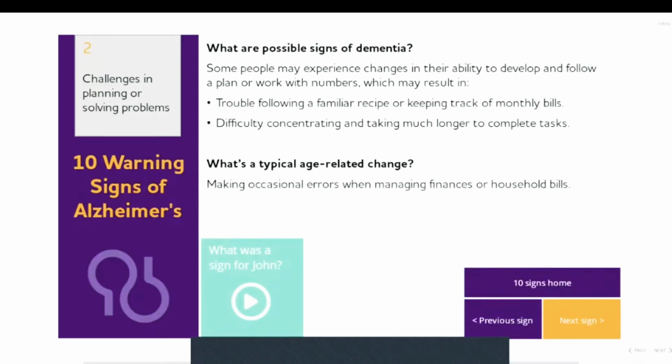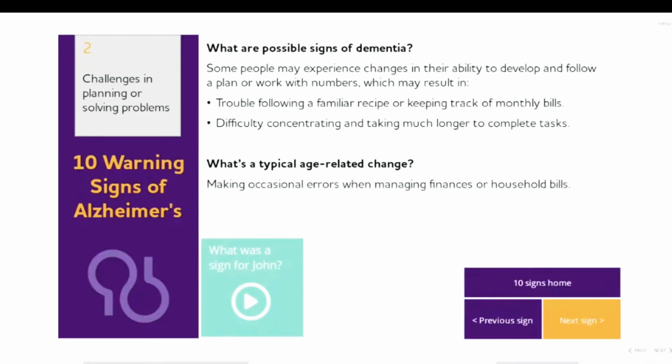Another sign are the challenges in planning and solving problems. So some people may experience new difficulties in executive functioning, including developing or following a plan or difficulty concentrating. So that may be also being able to read or being able to figure out, how am I going to go to the store, or am I going to go to the store first or last in my list of errands? Now, more typical age-related changes are making occasional errors when managing bills or household finances.